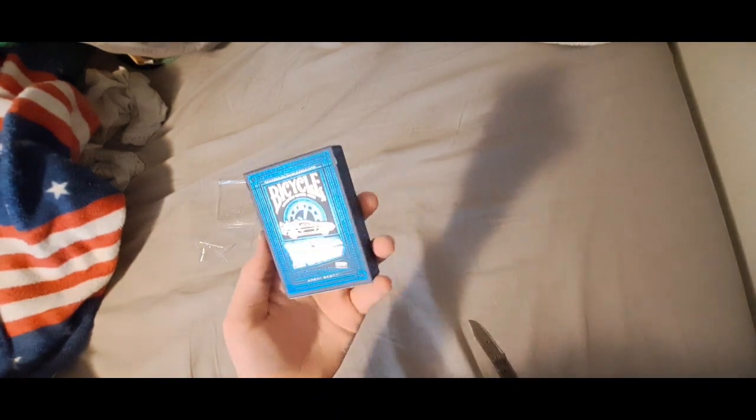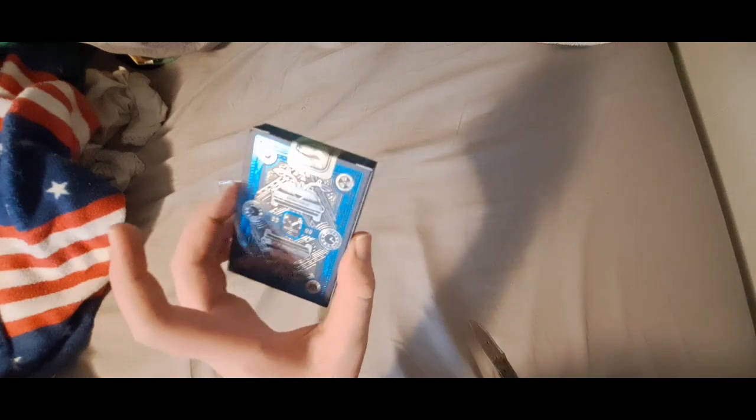Bicycle normally puts a lot of attention into their cards. These are officially licensed, as you probably thought. I mean, I hope that's what the Bicycle website says, but they would have probably been sued if it wasn't official. But these were $12 officially, but I think they were on sale on Amazon. And these are really nice. You can tell that there is a reflection. A lot of Bicycle decks actually have that. A lot of them are super reflective, like the nice ones.